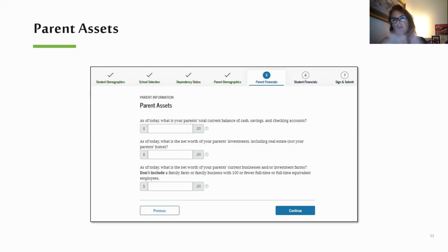So if you're like me, you have a whole bunch of money at the beginning of the month, you pay your bills, and then at the end of the month, you don't have that much money. When filling out this section and answering that question, I would be putting down how much I have at the end of the month. All right. Then they want to know what is the net worth of your parents' investments, including real estate, but do not use your parents' home, which, if you, the parent, are doing this, then that's you.